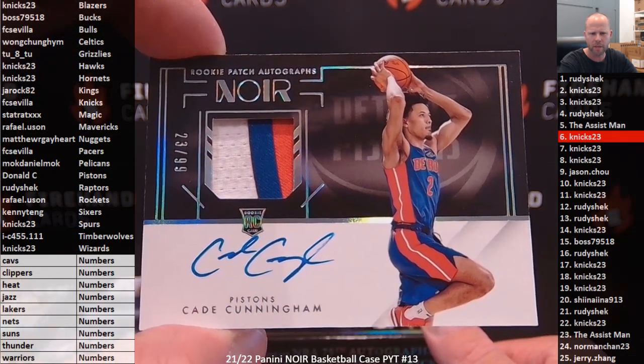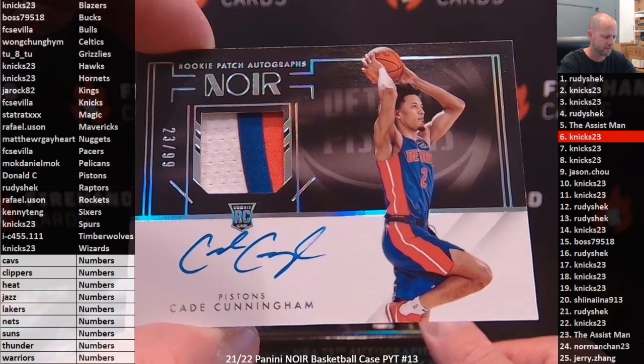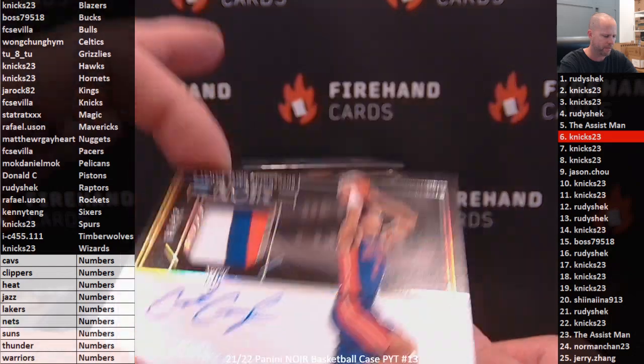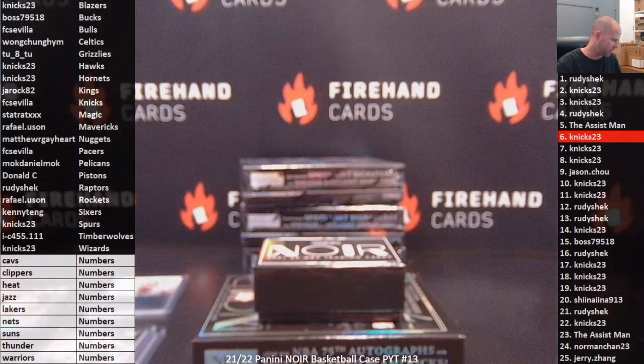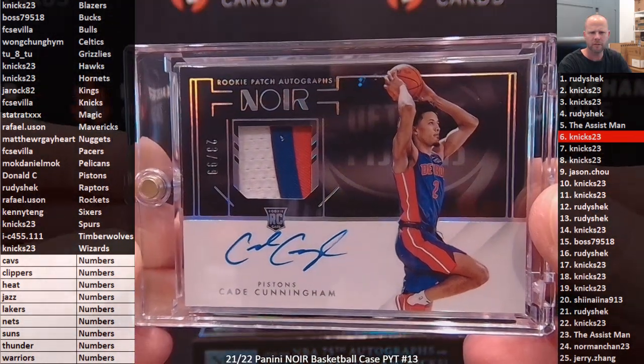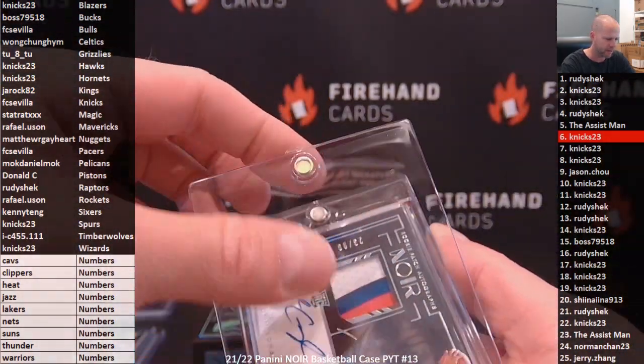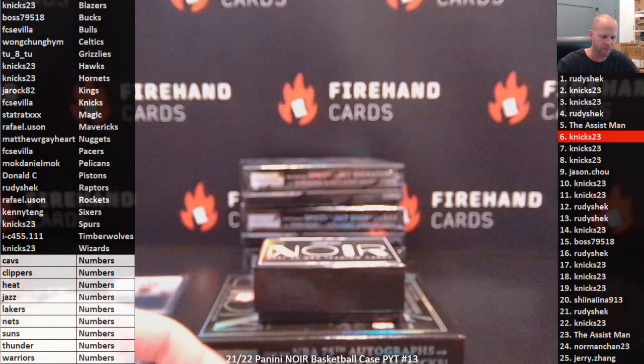Three color RPA full color photo. Beautiful card. Bam, Donald. The last full team purchase, going big and winning big. Very nice, Donald. Congratulations, man. Great hit. They got something on the inside of the mag there. There you go. Familiar swatch. Beautiful.